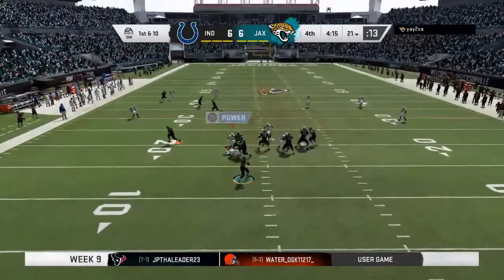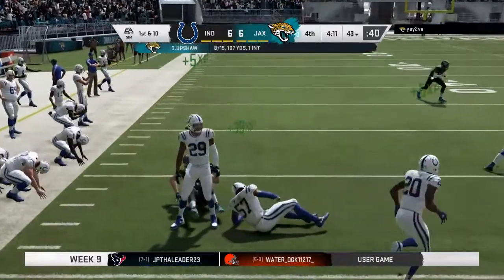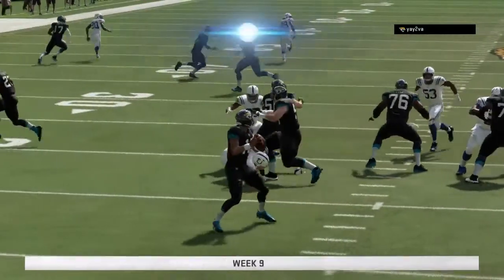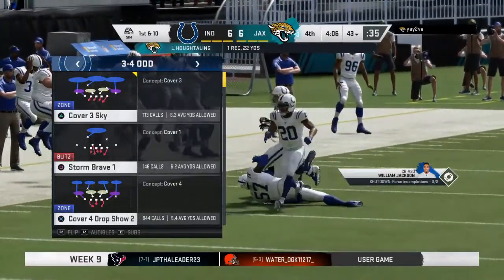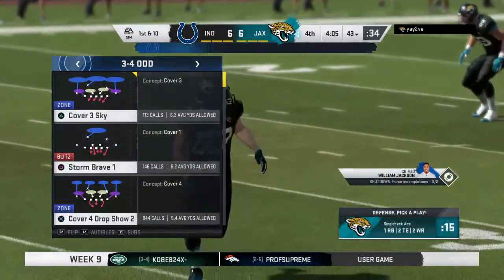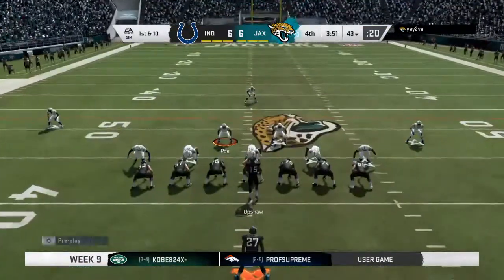Now a play fake here on first down. They're looking for his tight end on the corner. It's complete. And they're going to get this beyond the 40 before he's taken down. A well-executed 22-yard gain. First and 10 at the 43-yard line.